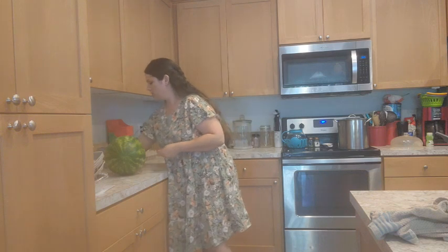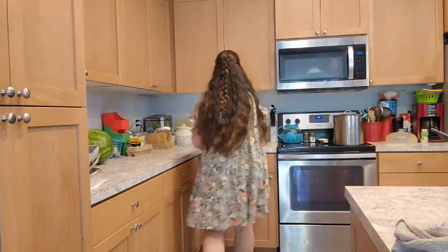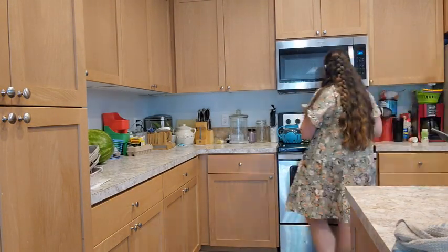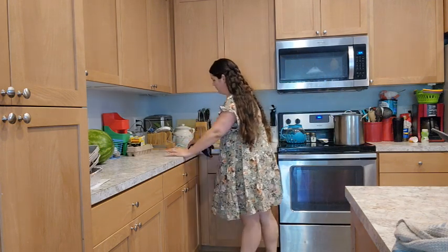But I do know in the summer we eat a lot more fresh fruit. You see I got a big watermelon there. I normally get one of those probably every week, because my kids absolutely love it. I am not a fan of watermelon, I know I'm weird, but everyone else in my family loves it. So I feel like it's a really easy snack.